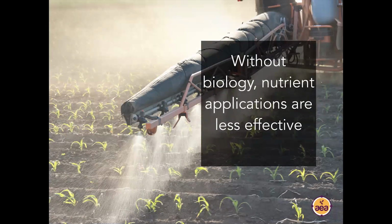One of the pieces that we've observed, and this is very true of nitrogen and phosphorus applications, is that we have the advantage and the benefit of using plant sap analysis to actually monitor plant absorption and plant requirements of nitrogen and phosphorus and potassium and other elements.